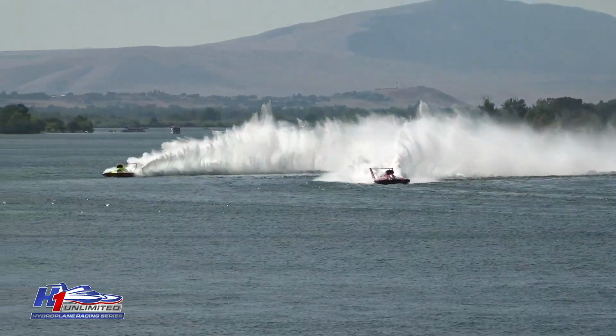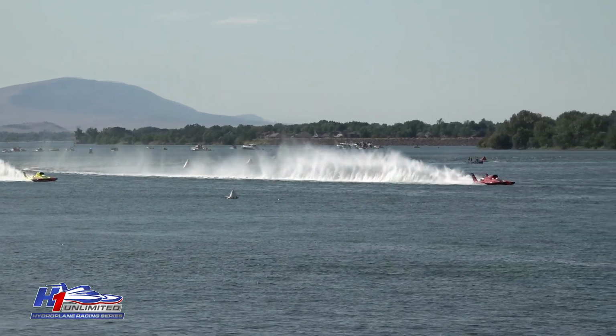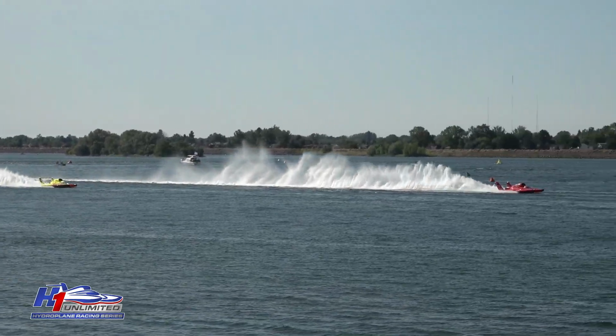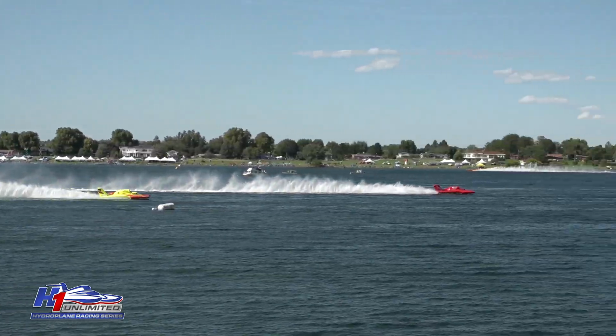Let's go back to Bert Henderson. Always put a little bit of distance in turns 3 and 4 on the J&D reliable tools, and it will be Bert Henderson taking 3rd place and Jamie Nielsen a 4th place finish.